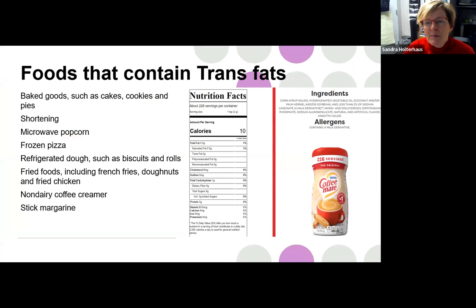Now, the manufacturers have done a pretty good job of decreasing the amount of trans fat that they're putting into our products, but there still is a lot out there in some of these foods. So baked goods that you might buy off the shelf, shortening, microwave popcorn, frozen pizza, refrigerated dough, fried foods, non-dairy coffee creamer, stick margarine, and I didn't put it on here, but also some of the canned frostings that you might buy may also still contain some of the trans fats.